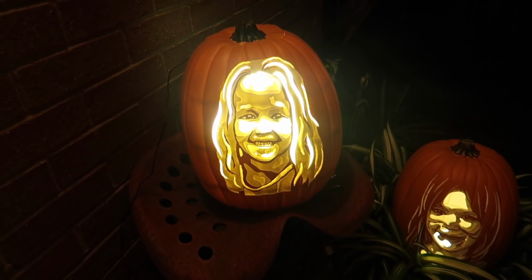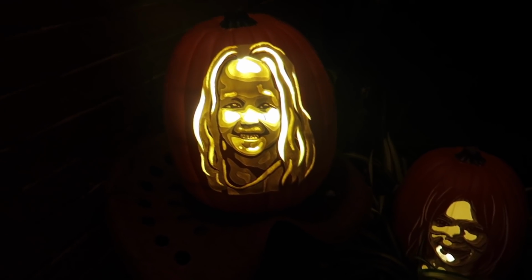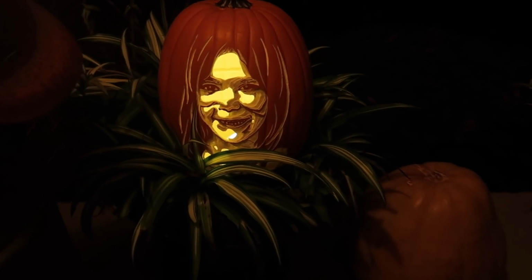Arianna's sister Crystal carved these foam pumpkins and put a light in. So that's based on a picture of Rev. And here's Ari.